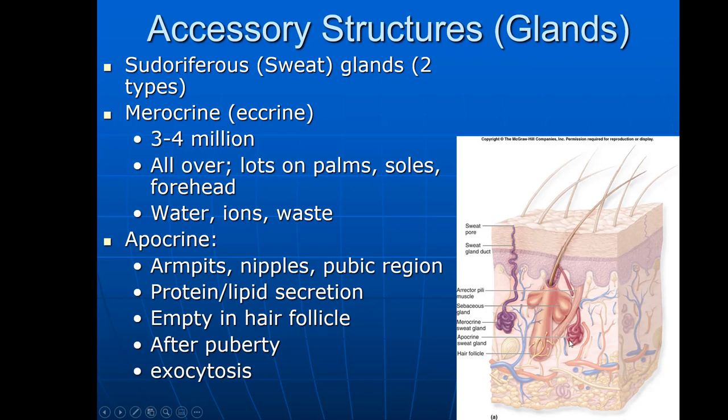And then we have the other sweat glands called apocrine sweat glands. They look similar. They're usually a little bit bigger here at the bottom. They're still coiled up, have a long duct, but the duct goes into a hair follicle. So these are the sweat glands we have in armpits, nipples, pubic region. They secrete a different type of sweat. It has more protein and fats in it. Empties into the hair follicle, like we said, and these become active after puberty. And so this is the sweat that actually has an odor to it. So it might give you body odor because it has all these proteins and fats in it.